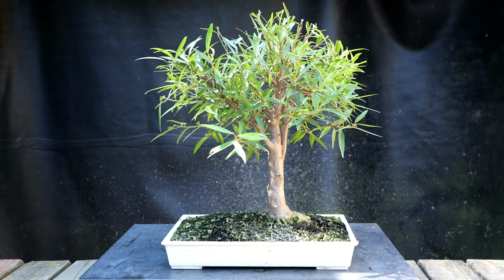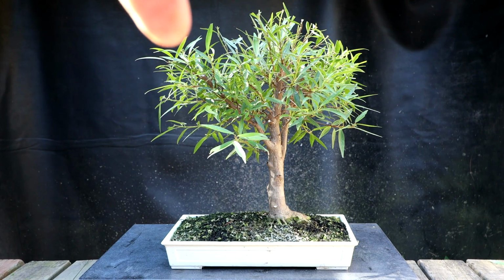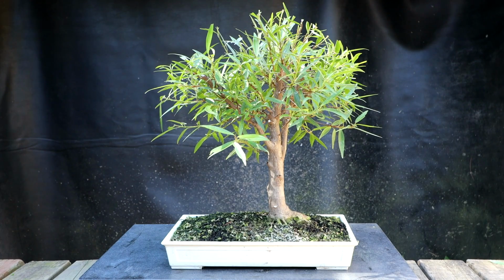I'm out front having a look at the tree now. It's looking better. You can see the trunk lines more and the branch structure. It's not so like a ball of foliage on top. I think I've got to take a little bit off of here. I think that looks a little better.